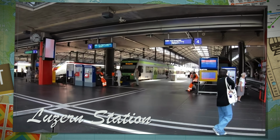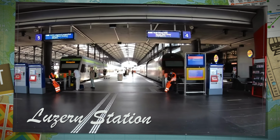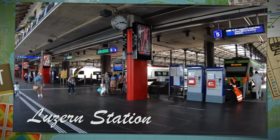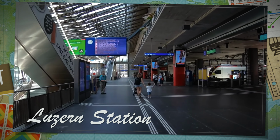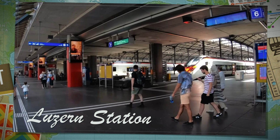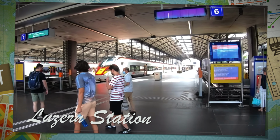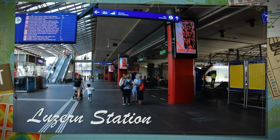Now coming back to our journey, in order to travel to Venice from Lucerne, we need to take two trains. The first train is from Lucerne station to Argolado, and the second one, which is a fast train, is from Argolado directly to Venezia Santa Lucia. Now this was going to be a very long journey. It will take us around 30 minutes to reach Argolado, and from there ideally 5.5 hours to reach Venice.